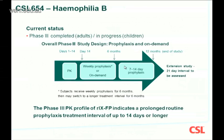And in the next 6 months of the study, we're looking at extending that prophylaxis from 7 days out to 2 weeks. And then after 12 months, that's the end of the study. But in the extension period, beyond the end of the phase 3, we're actually able to look at extending that dosing interval out to 21 days. So patients are being dosed every 21 days.